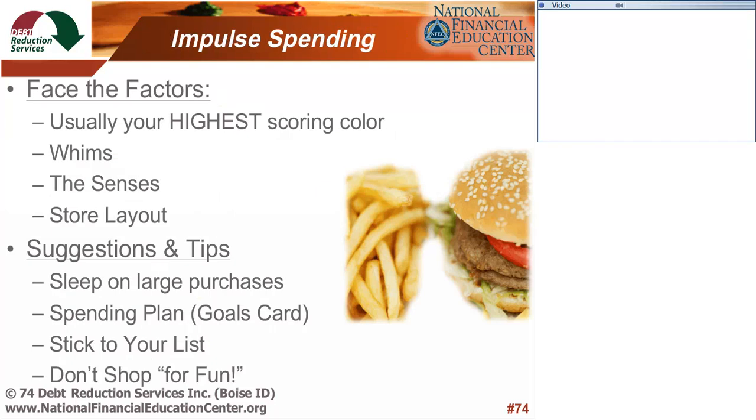Okay, impulse spending. This is going to be your highest number that you scored. That's where we'll make all our impulse purchases. This is the stuff we like. This is buying on a whim. Impulse purchases usually appeal to our senses. They look good, they taste good, they smell good, they feel good.